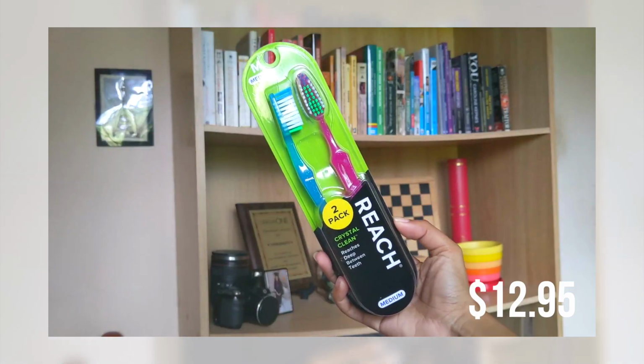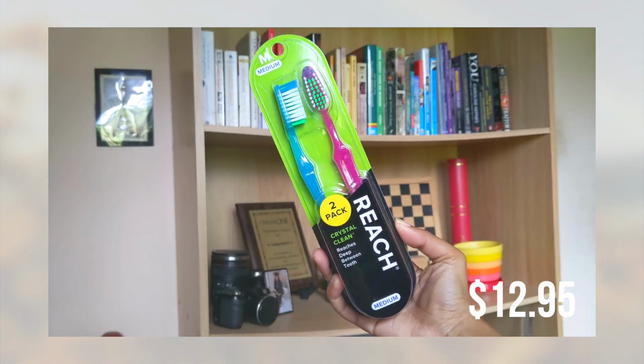Okay, so next I got this 2-pack medium of the Reach Crystal Clean toothbrush. So yeah, it's that time of the year. If you haven't changed your toothbrush for the year so far, please do. So yes, I bought this to change my toothbrush, and I bought two, so it should last me probably until July, until I change it again. And of course, I bought the toothbrush cases to keep my toothbrush in.